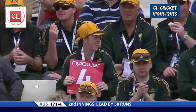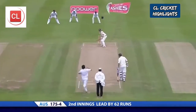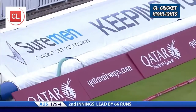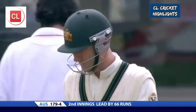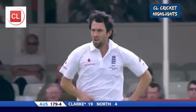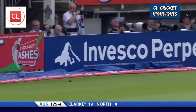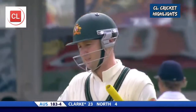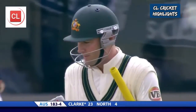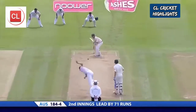Marcus North hasn't experienced anything like the Ashes series before. Played a couple of test matches in this series, but this is what it's all about. Found the gap. That's a fantastic shot from Michael Clarke. Very pleasing on the eye, Michael Clarke. When he drives like this, he makes it look so easy. Another boundary. This one was a bit fuller. Yeah, this time just over pitching. Pretty long sort of half volley.